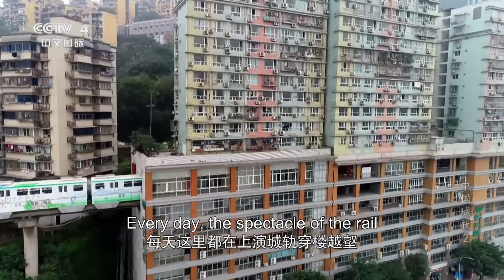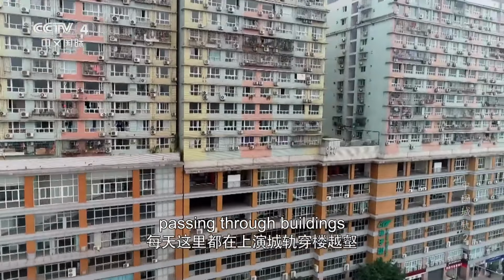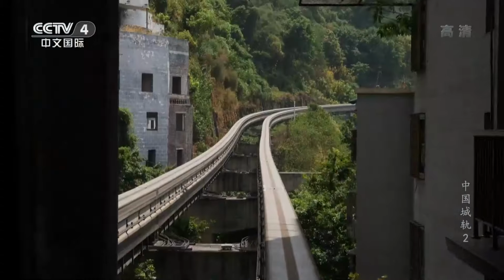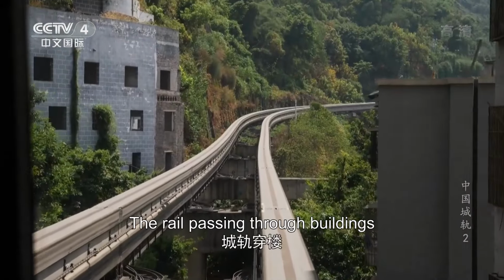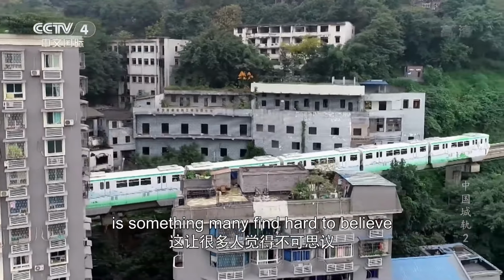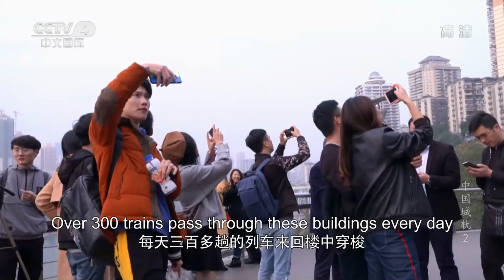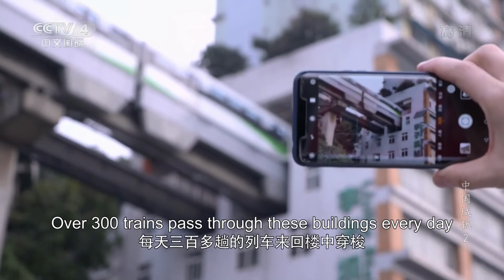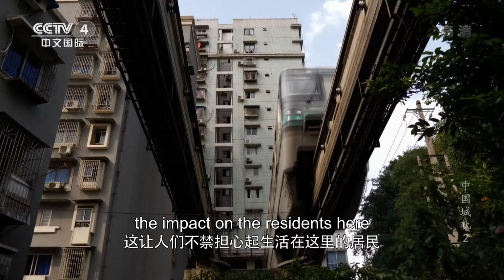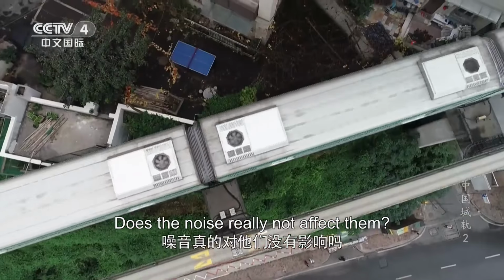Every day, the spectacle of the rail passing through buildings and across ravines plays out in midair. The rail passing through buildings is something many find hard to believe. Over 300 trains pass through these buildings every day, which makes people wonder about the impact on the residents here. Does the noise really not affect them?